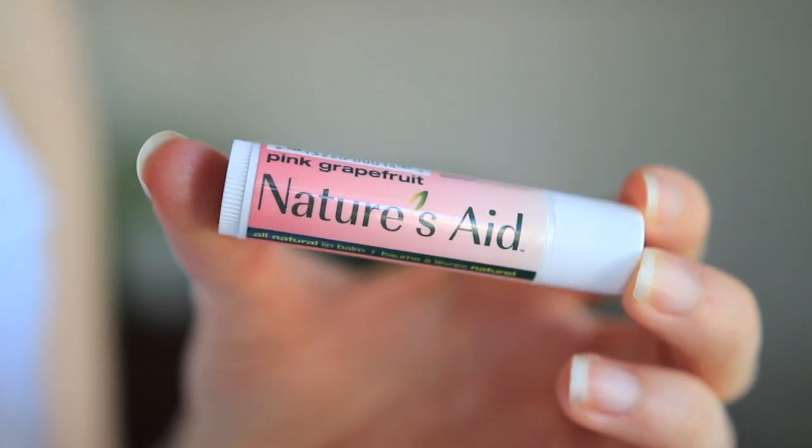I do have a couple different lipsticks and that sort of thing that I will sometimes wear, and they're kind of a more nude color, which is really nice, but I do not wear them on an everyday basis.